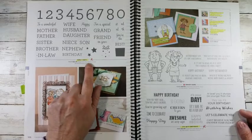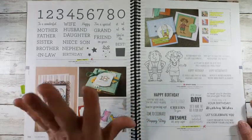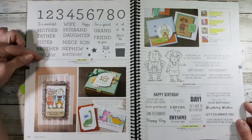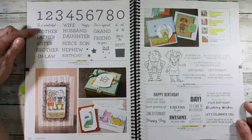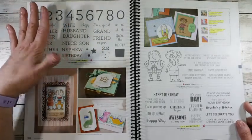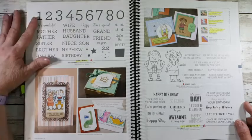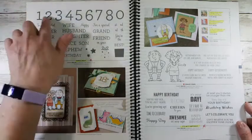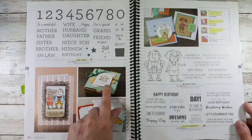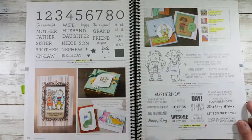Family Parties is retiring. This is another good stamp set, because you could use any stamp set that says Happy Birthday and throw on mother, father, sister, brother, in-law, right? Brother-in-law, sister-in-law, father-in-law, mother-in-law, wife, husband, daughter, niece, son, nephew, bird. The only thing it didn't have was aunt and uncle. I thought that was the strangest thing, but that's retiring. And then you get all these numbers, which are kind of cool. So you could see this one. Isn't that cute? On your 18th birthday. I think that's really cute.